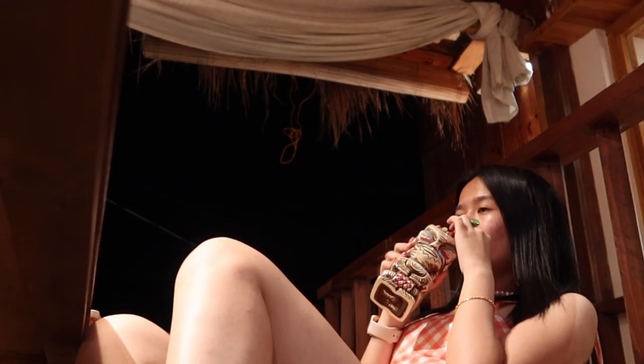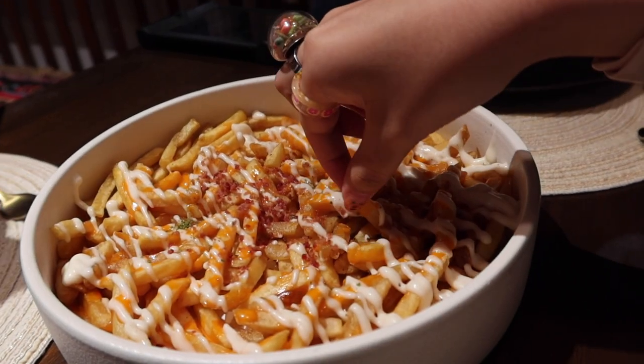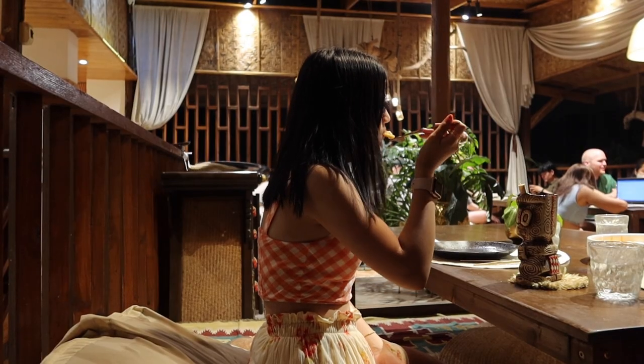The interior design of the restaurant was truly one of a kind. They didn't even have any air conditioners installed so as to take full advantage of the natural winds of the island.